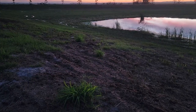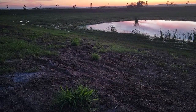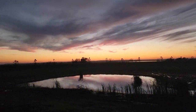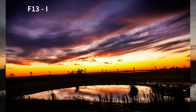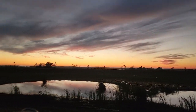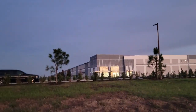See, now I can get a 30 seconds exposure at 13, as it's darker. But look, this is so peaceful right here. It's so peaceful. So we're gonna see what we get with this 30 seconds. Look at that window of the sky. That's what I consider art.